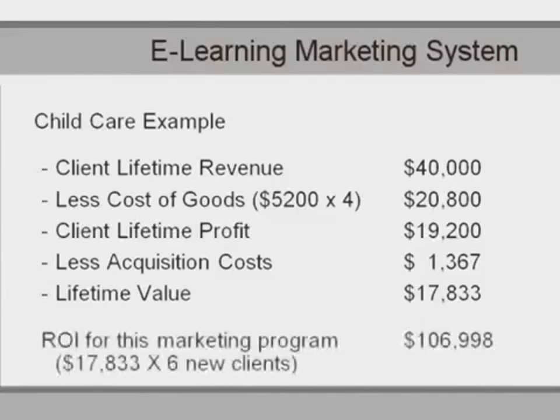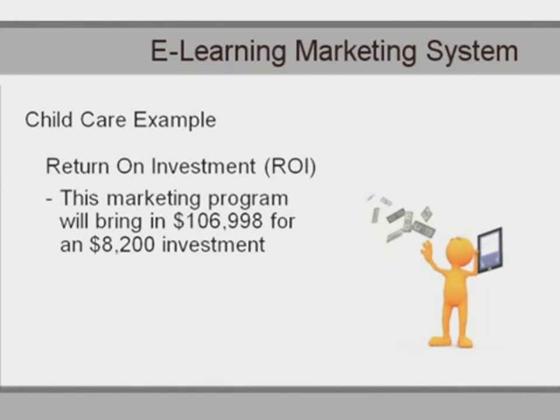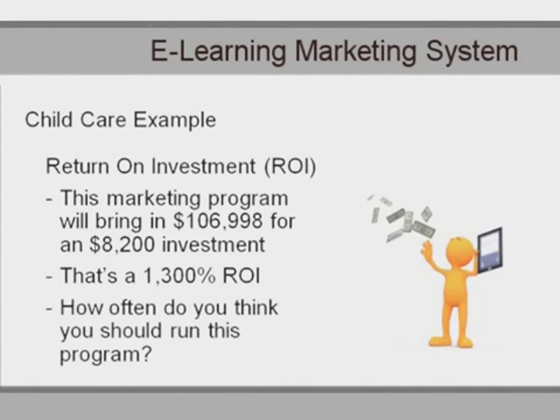This program generated 6 new clients, so your total profit comes to $106,998 over 4 years. Now put it all together. Your total return on investment for just this one marketing program is $106,998 over 4 years. That's a 1,300% ROI. Not too bad for an investment of $8,200.